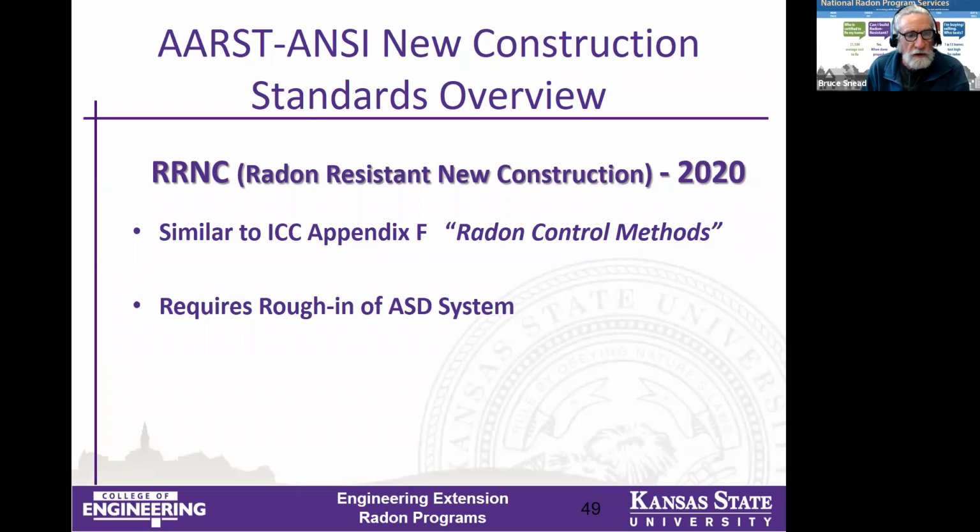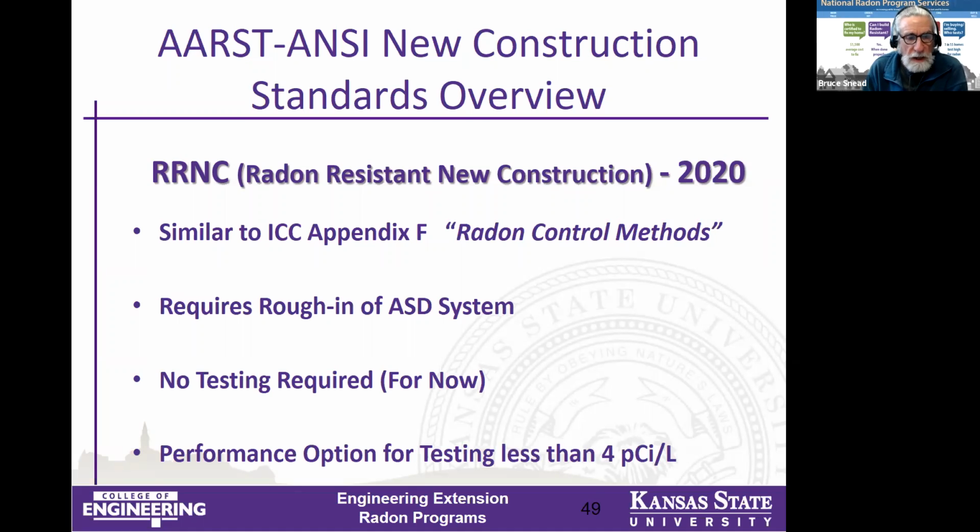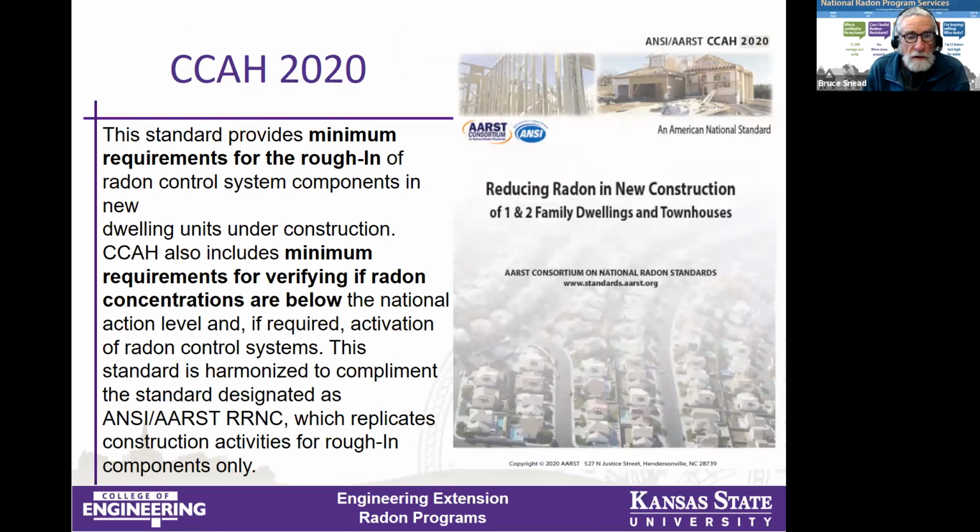And so it's similar to Appendix F. It requires rough-in of an ASD system, and testing is not required for now. And there is a performance option associated with RRNC for testing out at less than 4 picocuries per liter. CCAH, construction code applicable to homes, provides minimum requirements for the rough-in and also minimum requirements for verifying if radon concentrations are below the national radon action level. And so this has the same elements as RRNC 2020, but goes farther than that to be a more thorough standard in regards to testing and the requirement for testing.